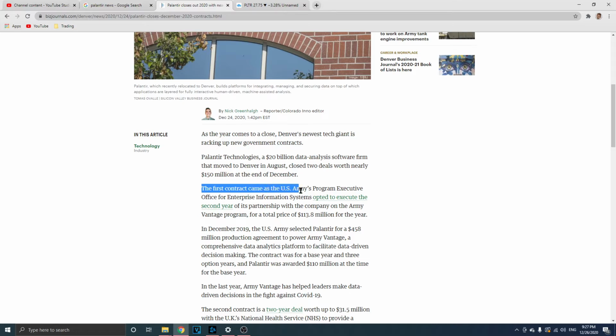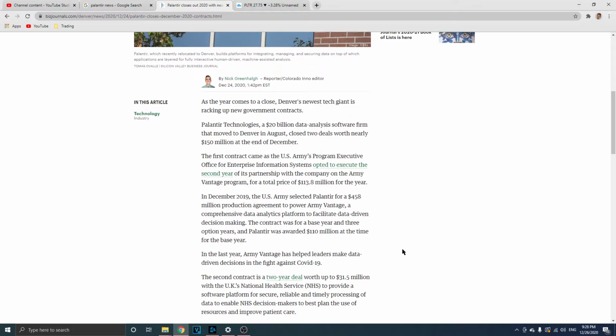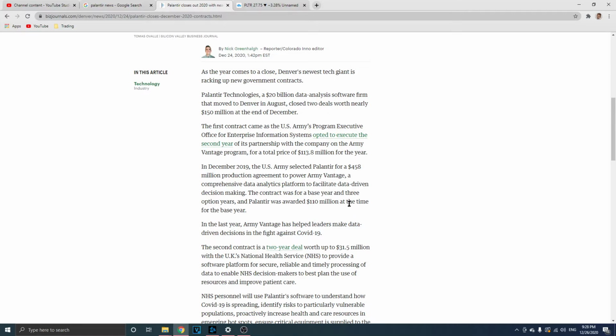The first contract came from the U.S. Army program that was 113.8 million for the year. In 2019, the U.S. Army selected Palantir for a 458 million production agreement to power Army Vantage, a comprehensive data analytic platform to facilitate data-driven decision making. The contract was for a base year and 3 option years. Palantir was awarded 110 million at the time of the base year.